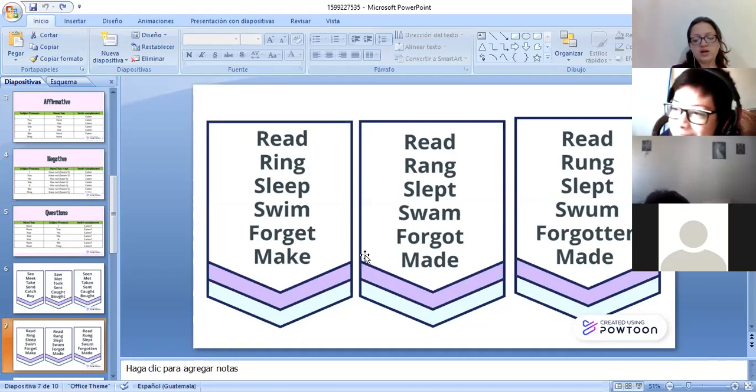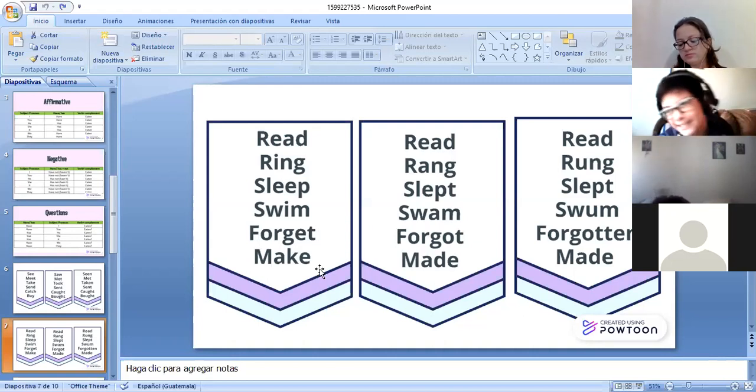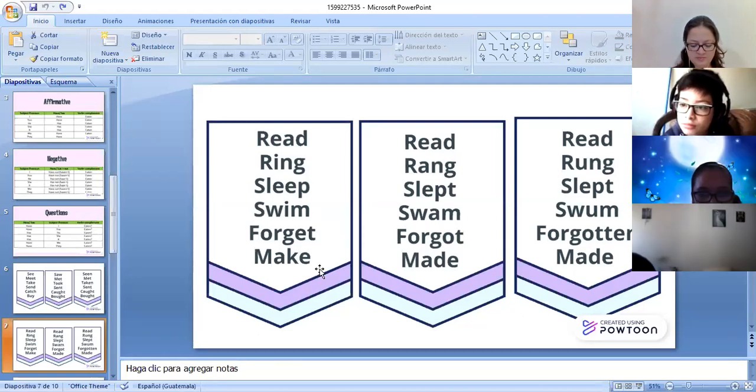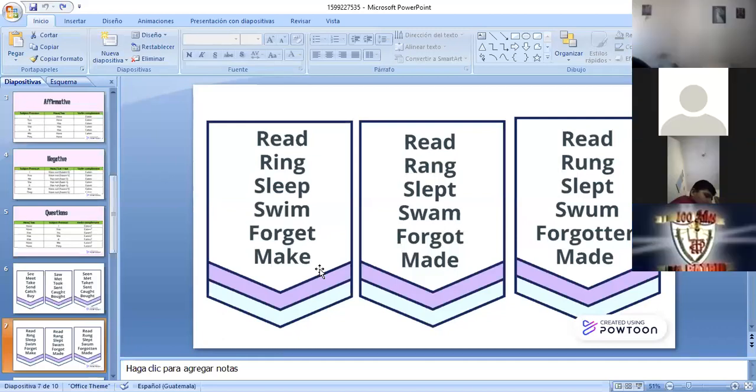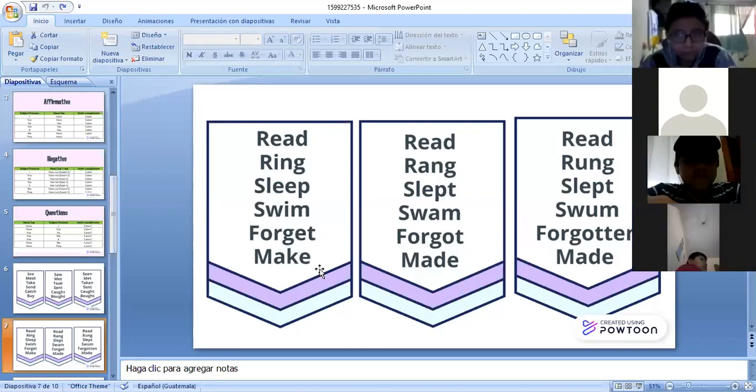Ring, what is the meaning of ring? Like the phone. ¿Cuál es el significado de ring? ¿A qué le suena ring? Rang. El timbre. Sonar. Sleep. Dormir. Swim. Nadar. Forget. Olvidar. Olvidar, excelente. Make. Hacer. ¿Copiamos eso? No, don't copy.